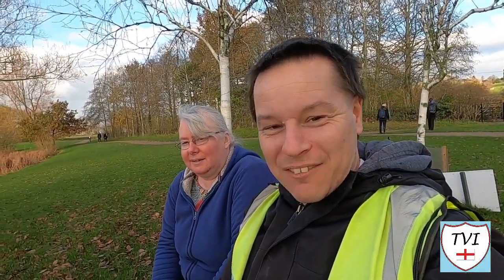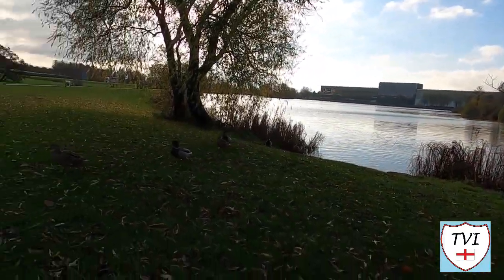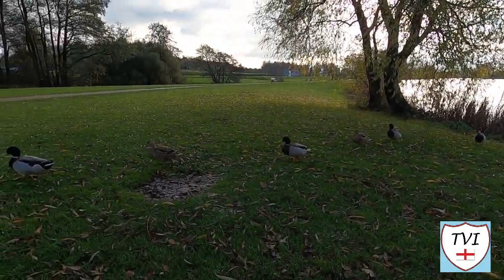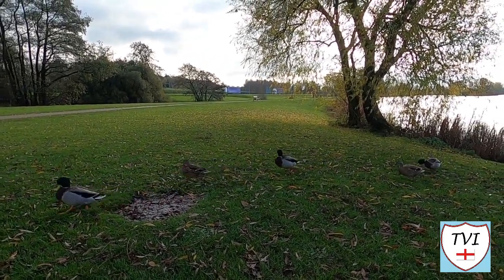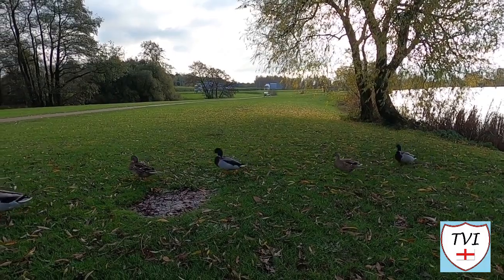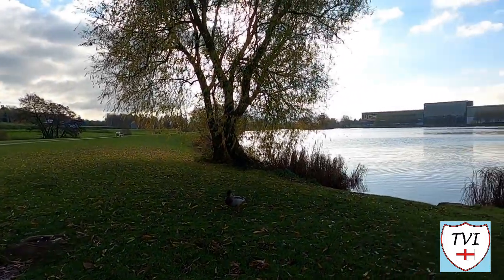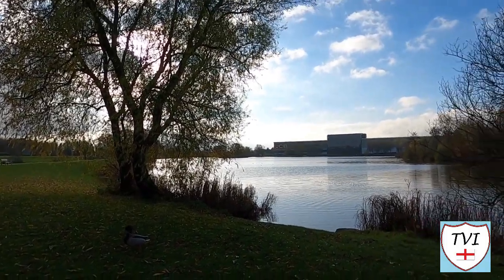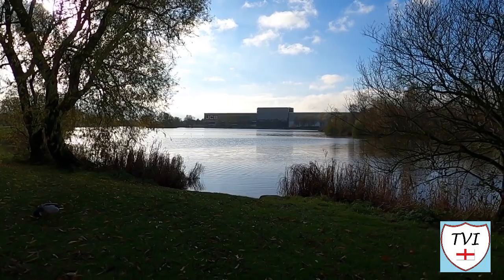You know, we've sat here for 5 minutes just to give our legs a rest, and we're being invaded. Look at all these ducks that have just come out of the lake, all coming to see if we've got food. Well, I'm sorry guys, we've got nothing, so you're out of luck. You'll have to go and bug somebody else. Right, when we get up again, we'll be heading over towards that building over there, which is the headquarters of JCB.